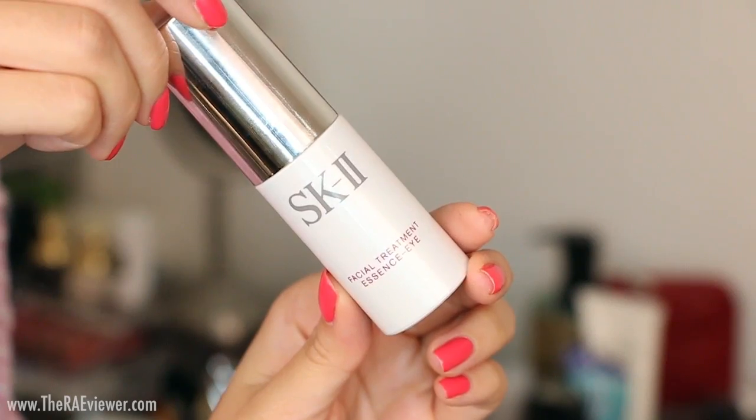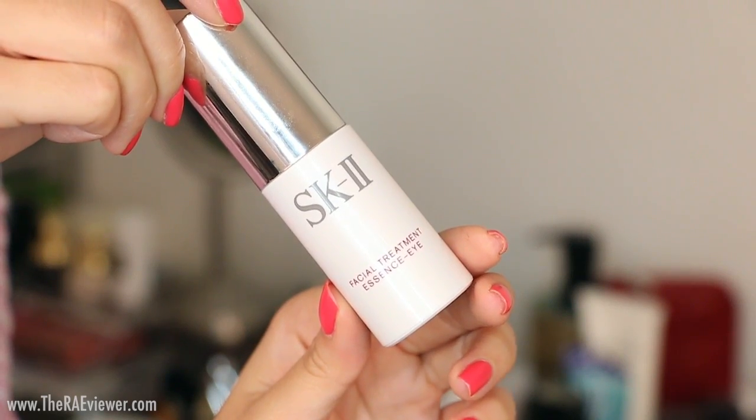Never forget to wear sunscreen even when it's cloudy outside because it will help prevent your skin from aging overall, and if you have acne scars like I do, it will prevent the scars from getting darker. So now I'm just going to move on to the final step of my skincare, which is eye cream. I absolutely love this eye cream because it absorbs almost instantly, and again it works really well under makeup.